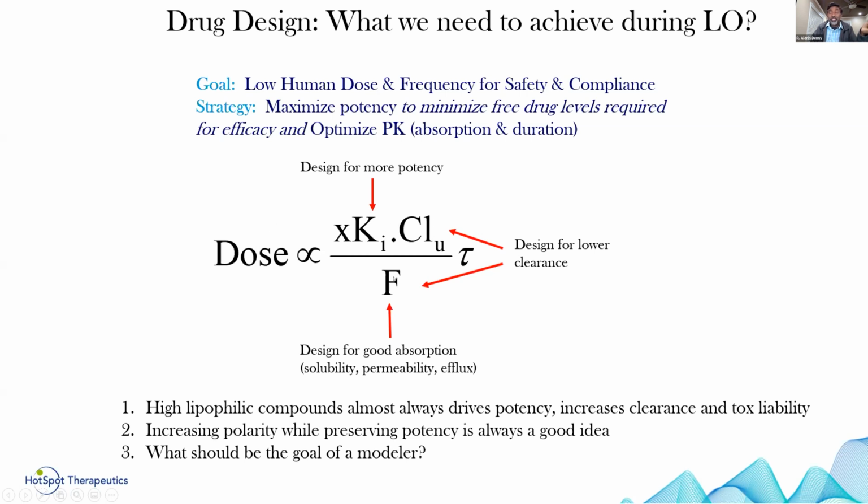Dose is inversely proportional to your bioavailability, and dose is directly proportional to your tau, which is your frequency. So if you improve your potency, like if your potency goes down, being more tightly bound, that means your dose is really small. We all have heard the statement, dose makes the poison. So the lower the dose, the better your drug is. It gives you a good therapeutic window.